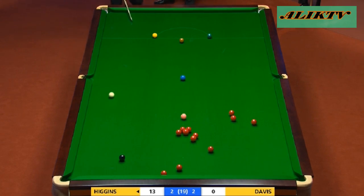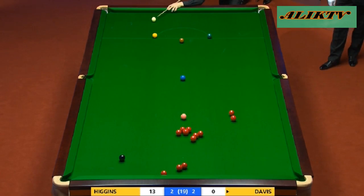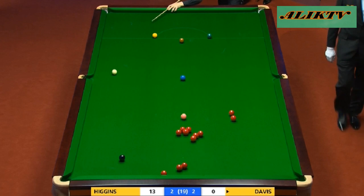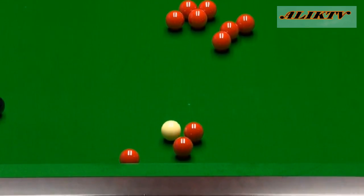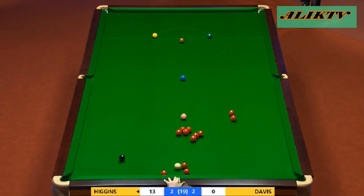Yeah, played it with check. Good shot. Very good. So, playing this red, is he playing the pot? No. Well, he played to hit one of these reds. Off this left, down this left wing.